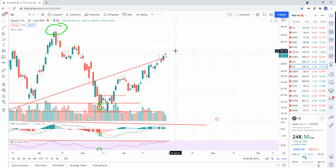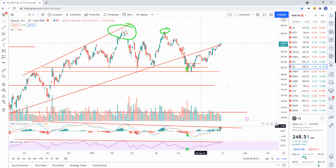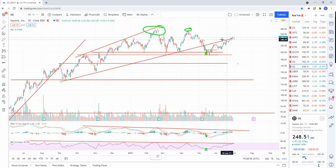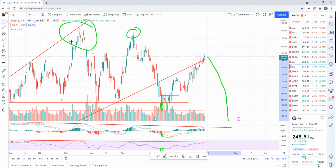So I remain short on this. I think it still looks good. Again, we still had clear negative divergence intact on both RSI and the PPO. So ultimately, I'm looking for SQ to head down to, probably down here. But we do have a level of support right here at 170.50. Again, until that shows up, we can continue to grind higher.